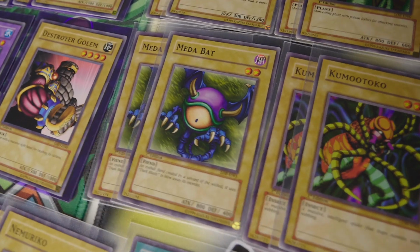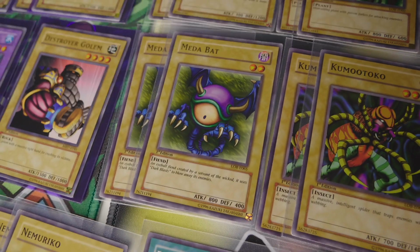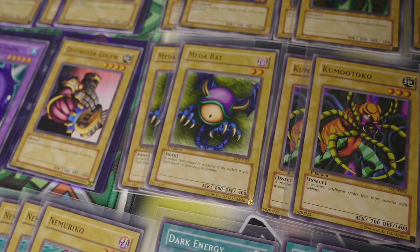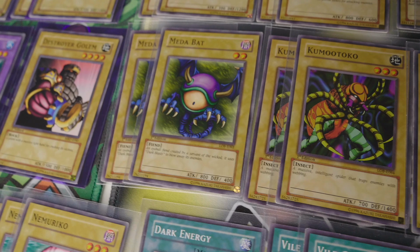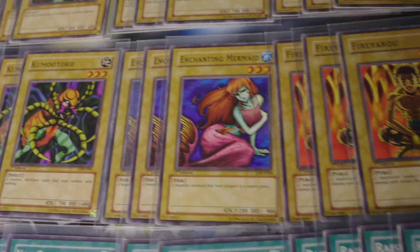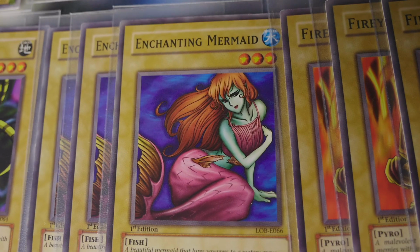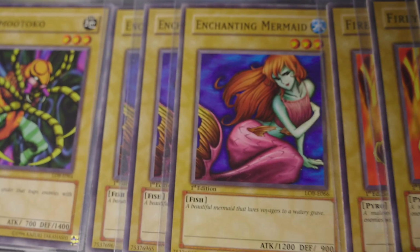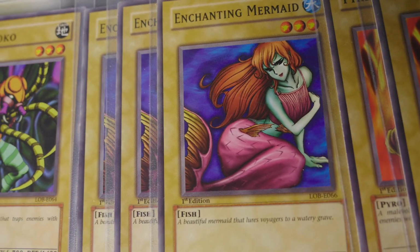We have a Meta Bat twice. Again, my brother played with this card. It's weird how my brother actually seemed to have had more LOB commons in his deck than I did. That's pretty weird. And then we have 2 Kumo Toko and 3 Enchanting Mermaid. Look at that art. Wow. Again, I love the water attribute, so it is pretty exciting. If you play Cardfight Vanguard, this is kind of like a battle siren, which is pretty cool.